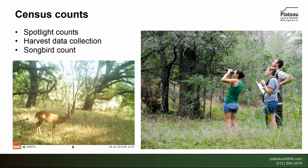You can also do an incidental observation count, where you basically keep a journal throughout the year on the different wildlife you see. That can be a census count, or what's growing in popularity is remote camera surveys. So running trail cameras, you just want to keep some pictures and get an ongoing log of what you capture on your camera, and you can put that into a report, and that'll be your census count as well.